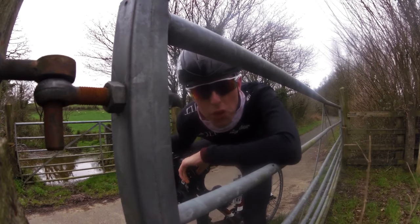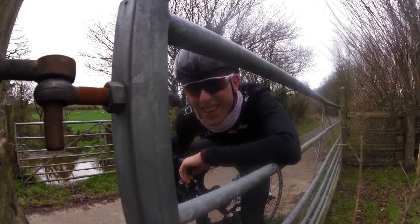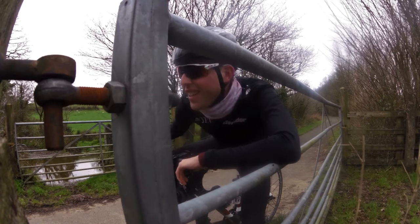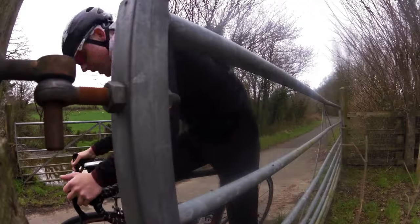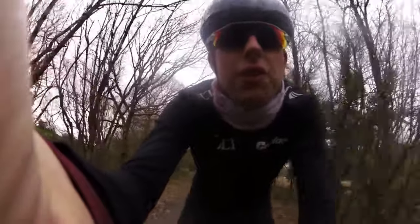Last ride before the Tour of Normandy. That's right, the Tour of Normandy. So the Tour of Normandy, for those of you who don't know, is pretty much 7 days in some of the grimmest conditions you'll ever face. It's gonna be a good one. Little coffee stop, I think. Pretty sure we're gonna have a coffee stop.